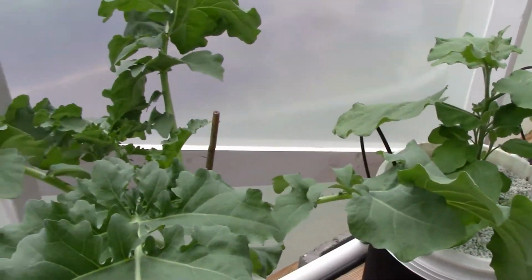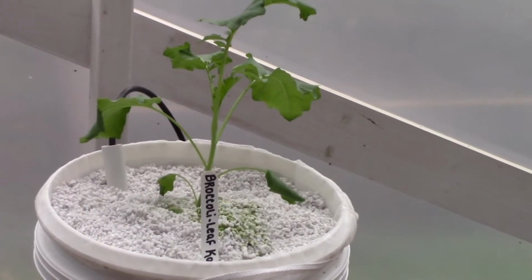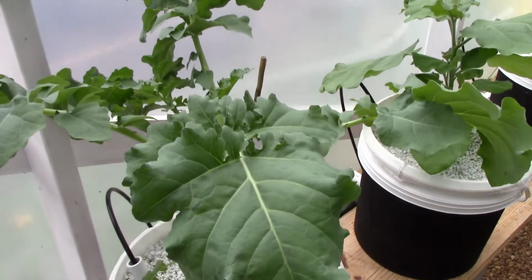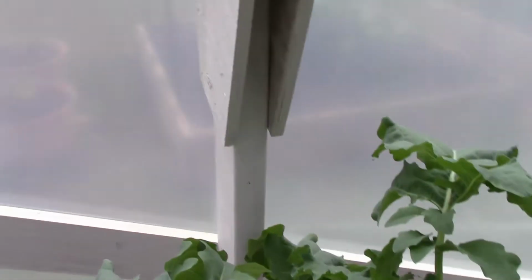Move on down here to the kale. This is the broccoli leaf kale. That thing is really getting huge. I've already had to stake it. I may have to tie it to the ceiling here. I'm not sure. We'll see how that goes.